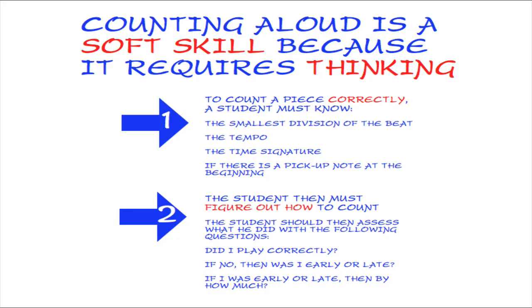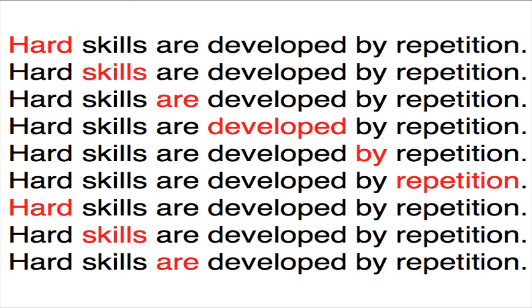Counting out loud is actually one of the foundational things of Bunches of Little Wins for soft skills awesomeness. Because again, if you're unable to figure out what you've done, how do you know how to correct it? When developing hard skills and soft skills, hard skills are fairly straightforward and easy to develop because they come from repetition. And it can't be 1 or 2 times, it has to be 10 or 20.